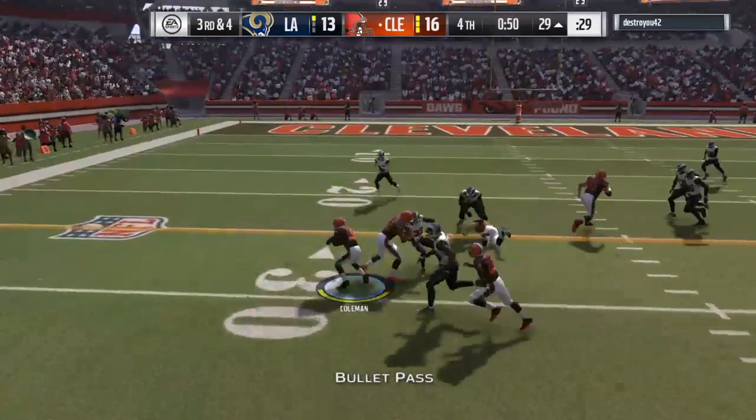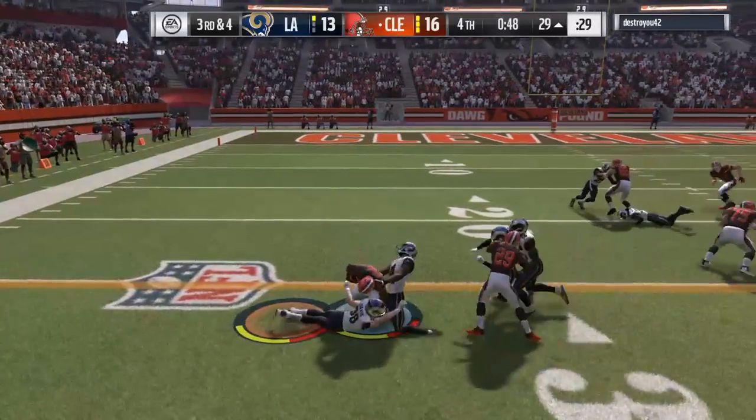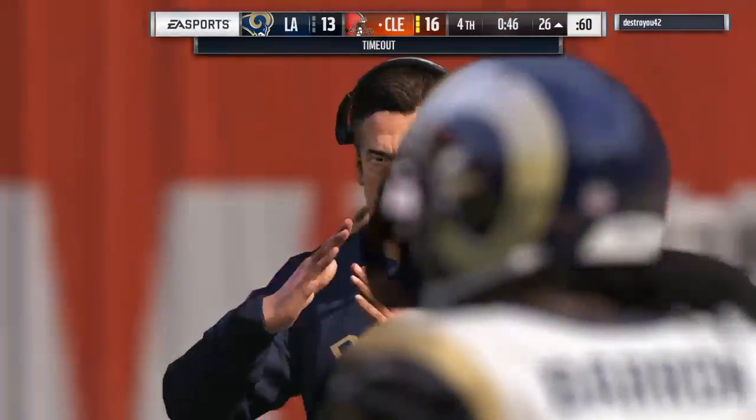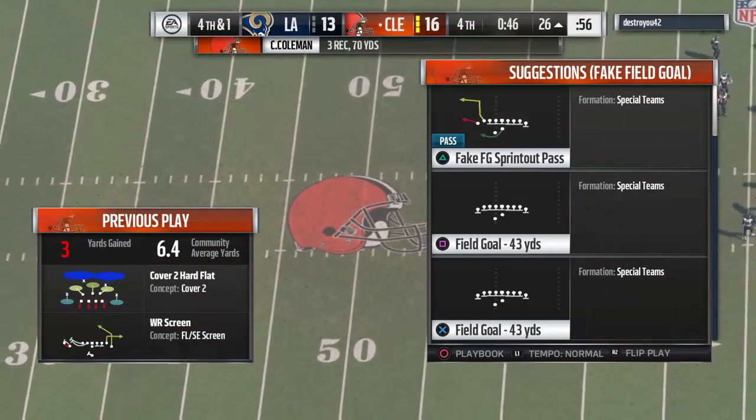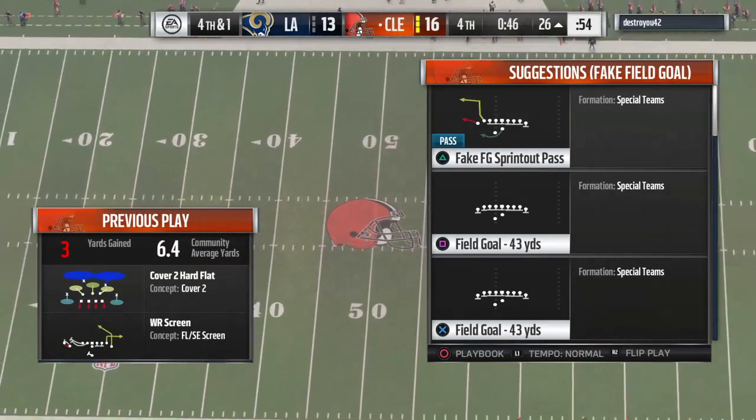Griffin to throw. The throw to the left side, caught by Coleman. And he'll be a little shy of the 25 here at the 26-yard line. It'll be a 3-yard gain, and it'll be 4th down.